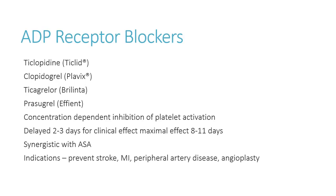And nowadays, though, you're going to still see it being used sometimes, but now often you're going to find that certain drugs like ticagrelor, or Brilinta, and prasugrel, or Effient, are going to be used instead. We'll talk about why in just a few moments. Anyway, they have concentration-dependent inhibition of platelet activation, which means that as you drive that dose higher, you should see more platelet inhibition.